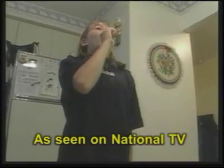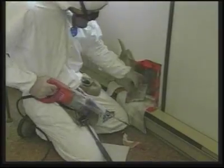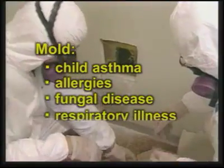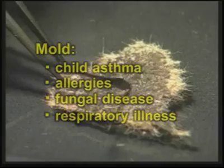As widely reported in the media, mold can be a serious problem with long-term health consequences. Mold is more and more being linked to child asthma, allergies, outbreaks of fungal diseases, and an increase in general respiratory illnesses. Mold and condensation are serious indoor problems, but there is a solution.